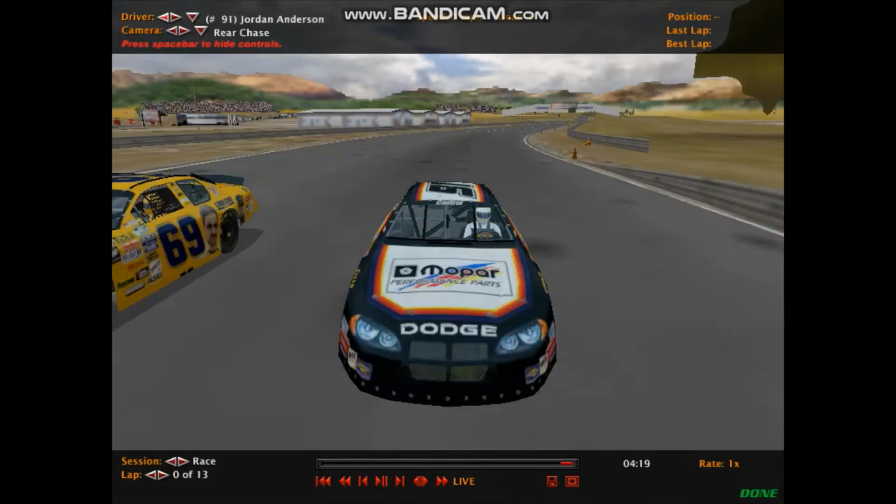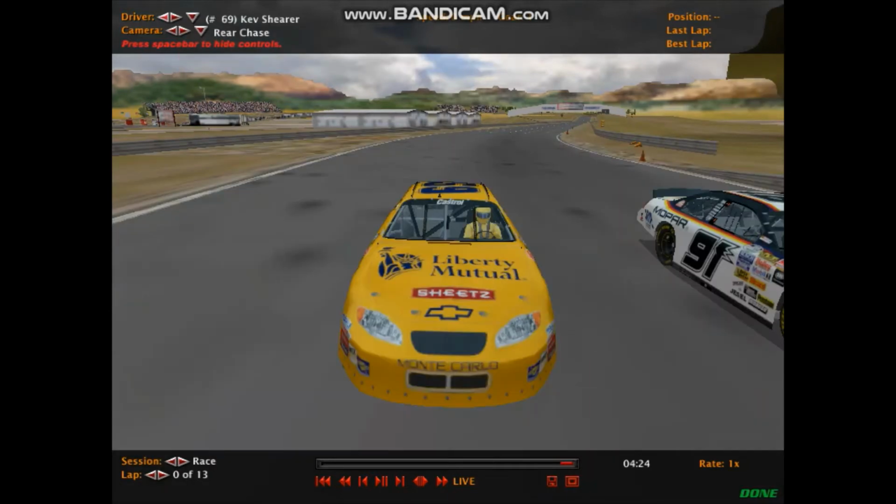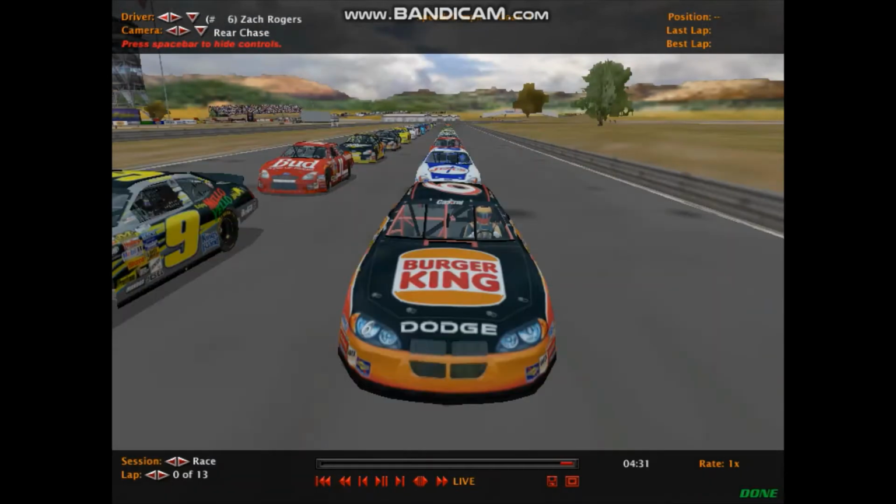And starting shotgun in the field will be Jordan Anderson in car number 91, the Mopar Parts Dodge, and he'll be alongside car number 69, the Liberty Mutual Chevrolet. It's Kev Shear. He won the season race at Richmond.